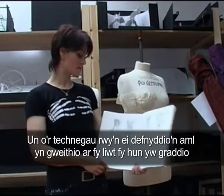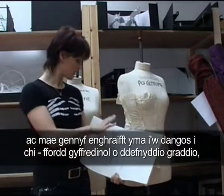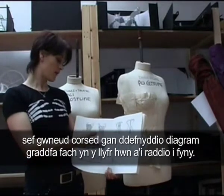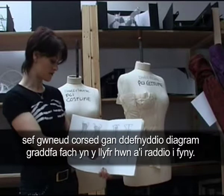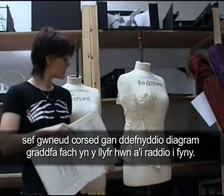One of the techniques that I use quite a lot as a freelancer is scaling, and I've got an example here to show you, which is just a general way of using scaling, which is making a corset from using a scaled down diagram that's contained in this book and scaling it up.